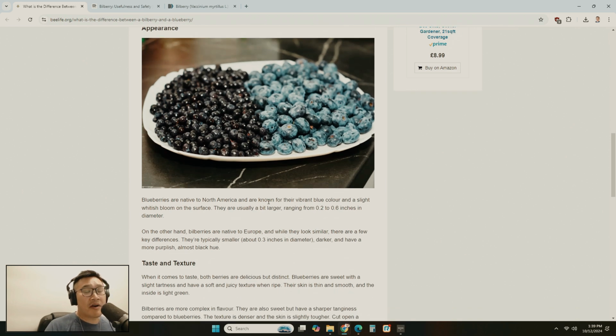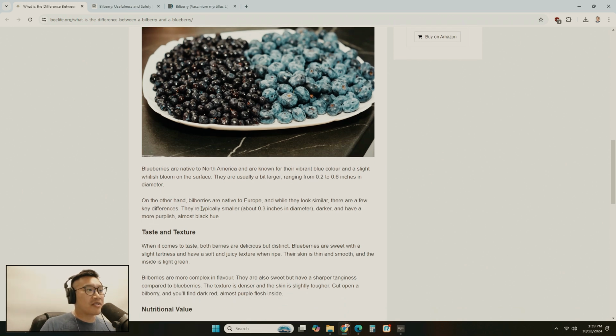I thought I was eating blueberries. And then when I went home and looked it up, I was actually eating bilberries. They kind of taste similar. It does leave some sort of residue on your hands, so you've got to be careful when you're eating them or picking them. They're kind of on the fragile side, so it does leave stains.